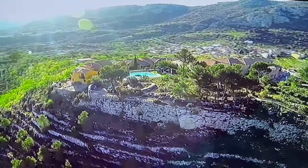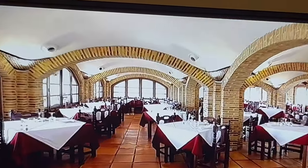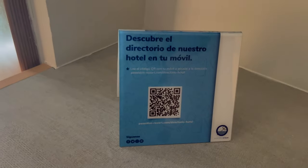And seemingly there are also suites with a jacuzzi, and one day if I make it rich from YouTube, I will definitely show you it. You will see there is also a phone scannable QR code linked to hotel amenities, meal times, etc.